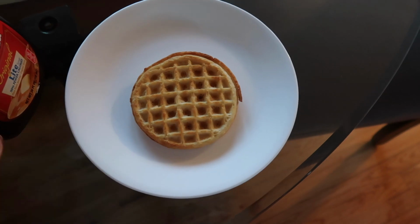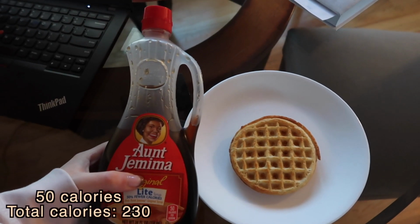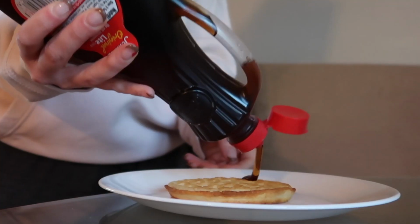I have my toasted waffle, and I'm just going to put some of this syrup on it, and this syrup is 50 calories for 2 tablespoons, and I'm just going to drizzle some on top.